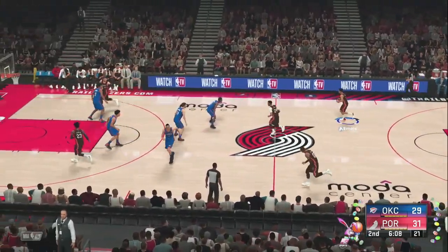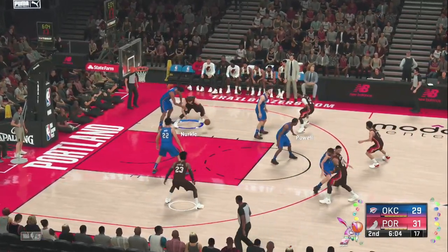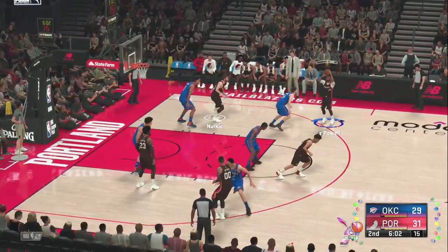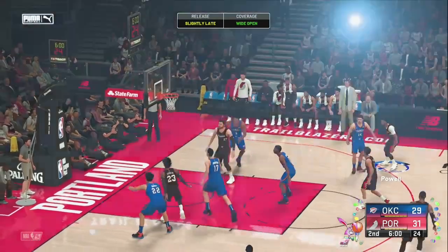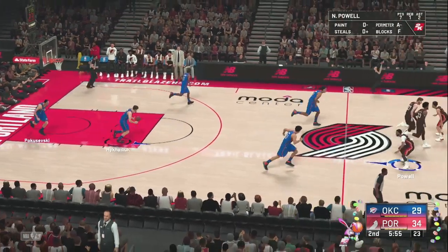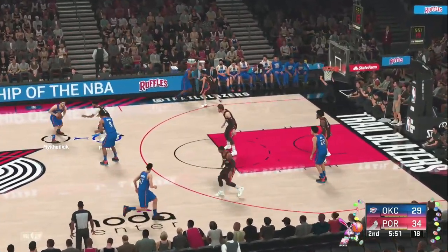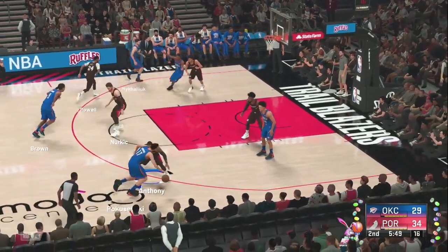We're now about 2 minutes into the second quarter. Powell, the pass to Nurkic. Back to Powell. The 3. Down it goes. His 3rd basket. He's now 3 for 4. Absolutely critical that Norman Powell expand his range. The more he makes that 3, the more the floor opens up.